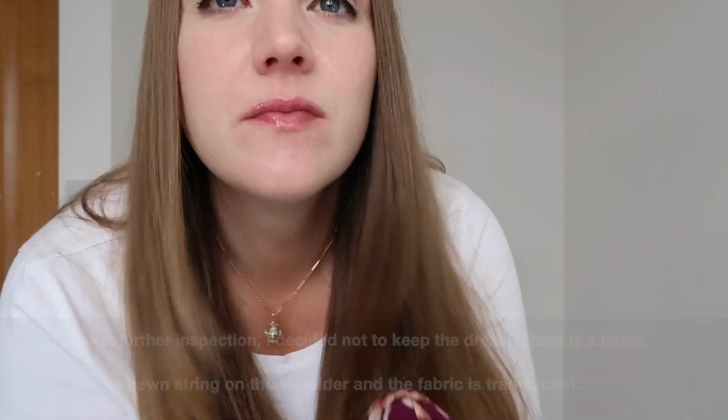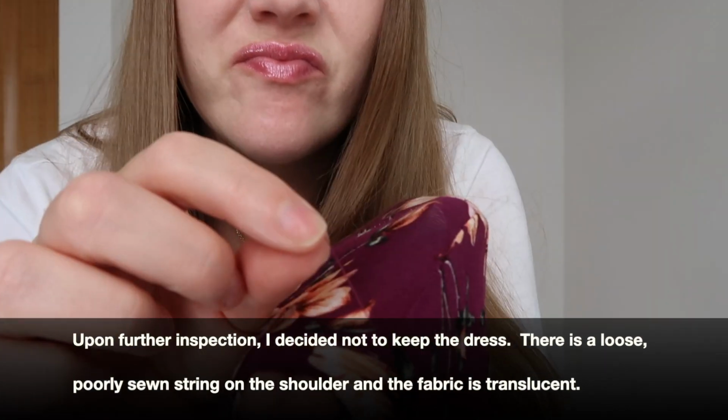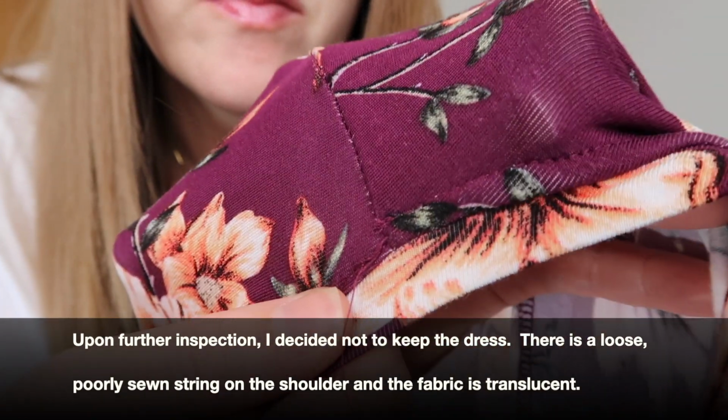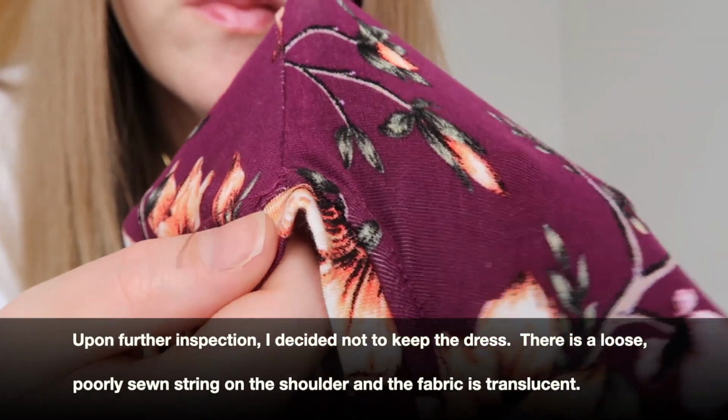The dress, I would say I'm 50-50, so I'll let you know down here whether or not I decide to keep the dress. But I do like the idea of the dress because I feel like it would go really well with a white cardigan that I have and a black cardigan that I have, and I could flip them back and forth. So yeah, I guess that's the end of the video for now.